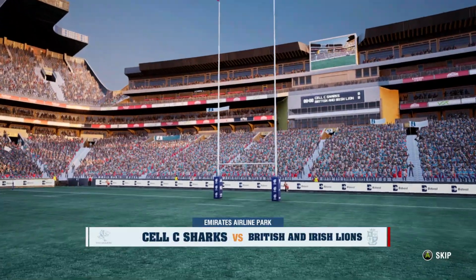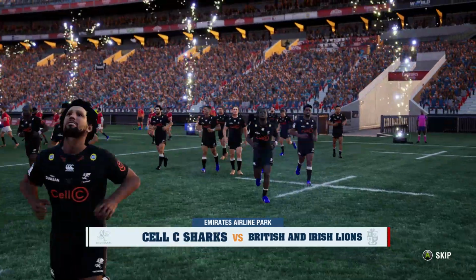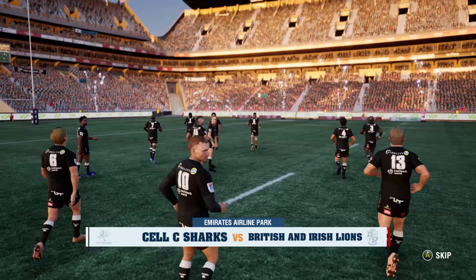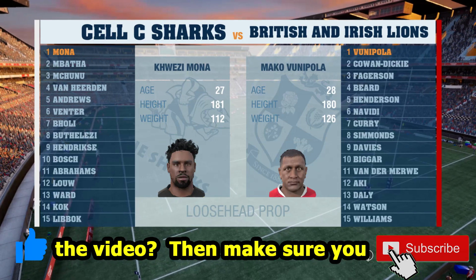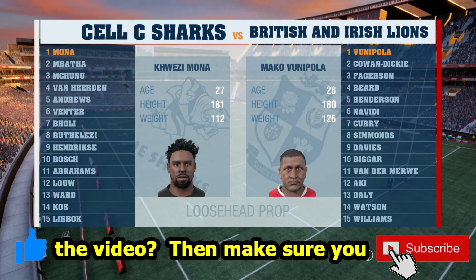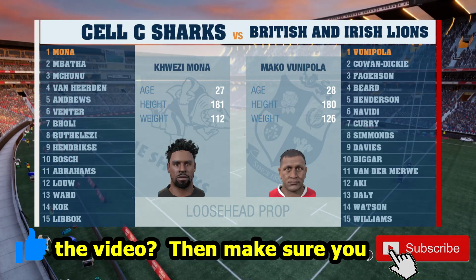The British and Irish Lions were looking to keep their undefeated streak to kick off the tour intact as they take on today's second South African opponent of the tour so far. Just a matter of days ago, they wiped out the Sigma Lions, and today their attention turns to the Cell C Sharks. 2 games in the bank, 2 wins on the board. They look to continue on today as the Sharks take on the Lions.